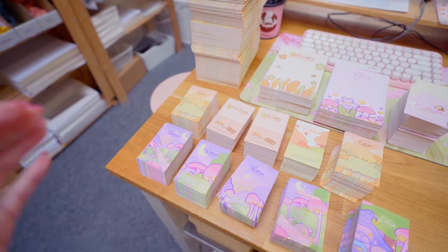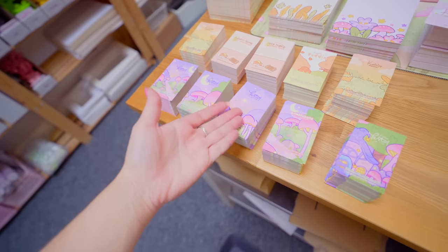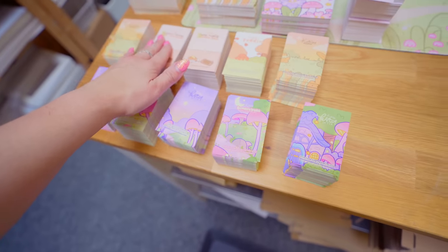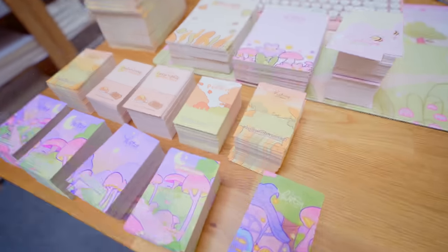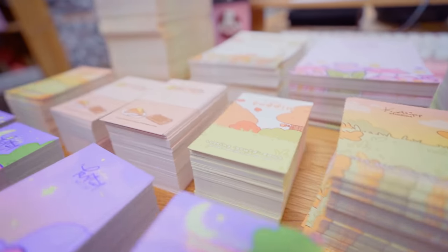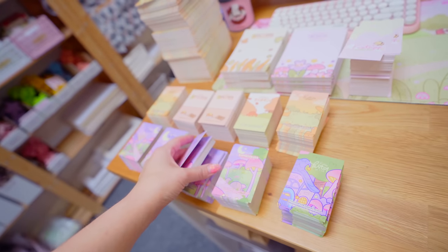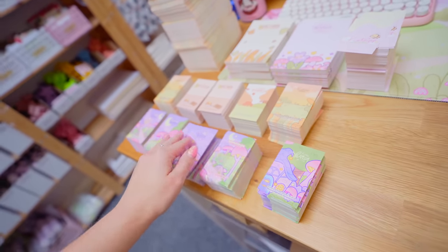Before I put the enamel pins away, I need to round the corners of the backing card. So I've got all these to round. They all look like they've sent me different sizes. Look at the pile. It looks like they sent me different quantities, which is very strange. But I am going to corner all these and then put them all away and find a space somewhere.